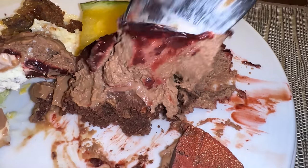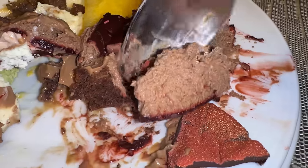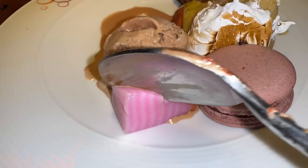If you don't like dark chocolate, this is not gonna be your thing. Luckily, I love dark chocolate. So this cake to me, not overly sweet, very much contains a rich chocolatey flavor. Definitely a chocolate cake for dark chocolate lovers. That is amazing. Next plate, got some creme brulee, some kuih.